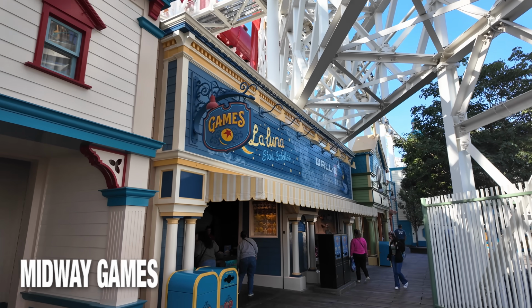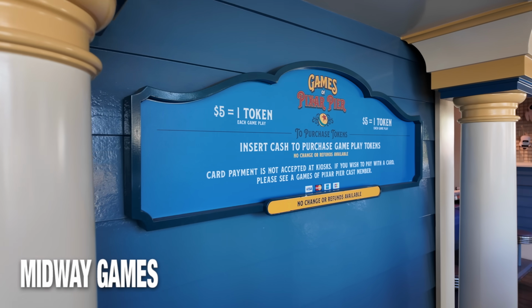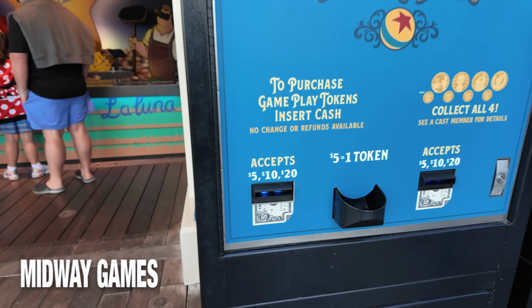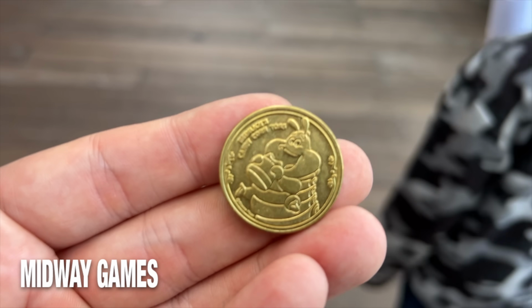Speaking of Midway games, Pixar Pier has 4 actual real games that you can play for prizes. Each game costs a token, and each token costs $5. So these games aren't cheap, and the prizes aren't really all that special. In fact, I think I prefer the token to the stuffed animals.